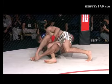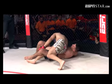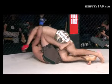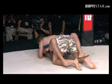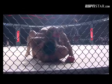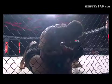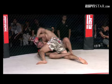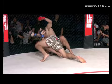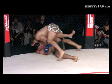Bit of a scramble. Bit of a scramble here. Back into the full guard. Good groundwork displayed by the Fairtex fighter. Isamu looking to pass into the half guard now. We saw him get mount right as the last round ended, so it does look like Isamu's got a bit better of a ground game.